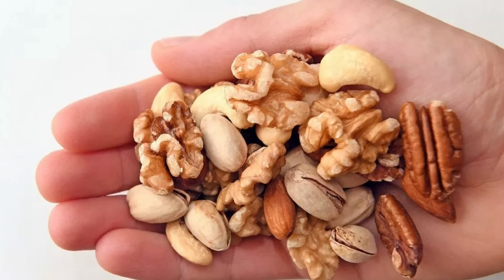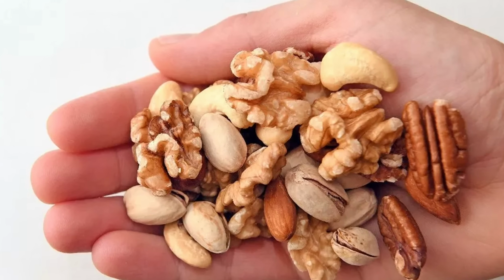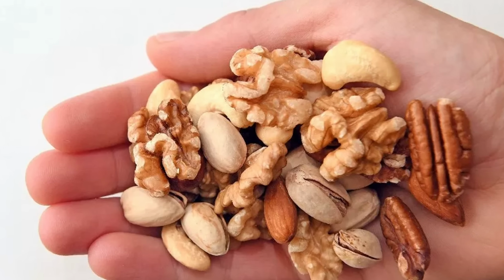However, I know a lot of people struggle with portion sizes when it comes to nuts and seeds because they are so calorically dense. It's easy to eat a large amount of calories in a short period of time. So if you're able to have a handful of these foods and be done with it, then that's great. They can be a good option. But if not, then definitely substitute them for some of the foods we mentioned on this list.